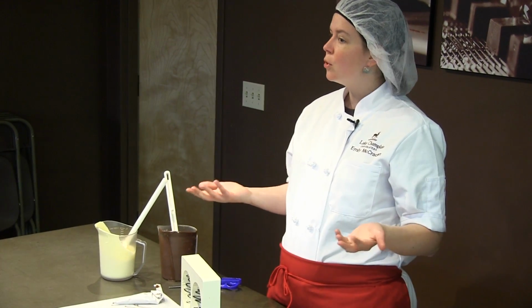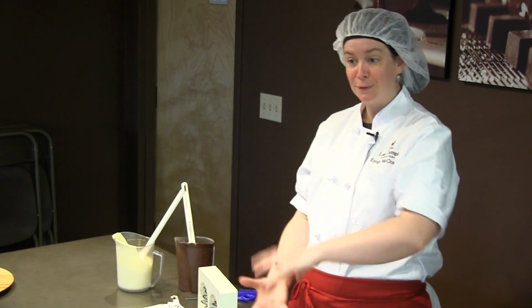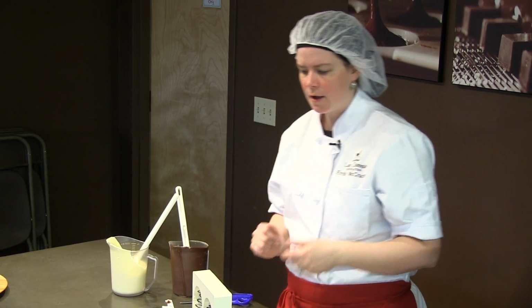We're going to do a process called shell molding. So shell molding, you're trying to create a hollow vessel. I don't want them to be solid because we're going to stack these eggs up to create the sculptures, so we don't want too much weight on them. We want them to be kind of on the lighter side.